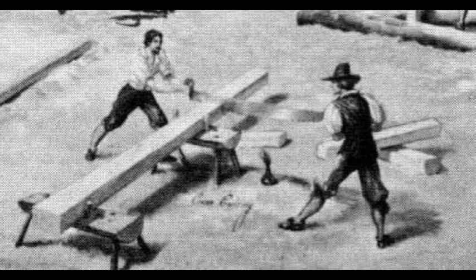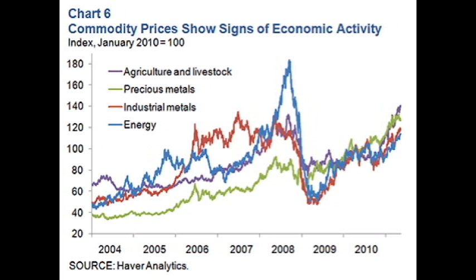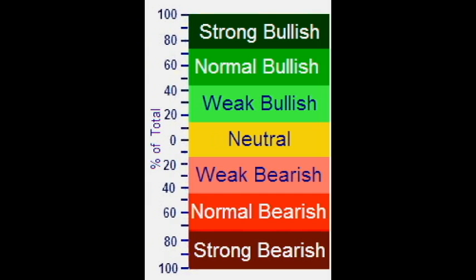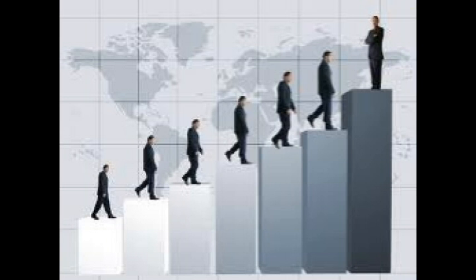Whipsaws are false trend breaks that give false signals. So, since it is displayed in the long-term charts prevalent in commodities, it's a telltale signal that something either fundamentally changed if the whipsaw supports don't hold, or that sentiment has changed due to false expectations in economic projections.